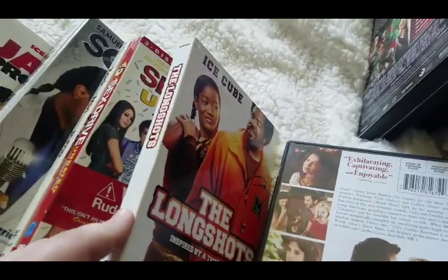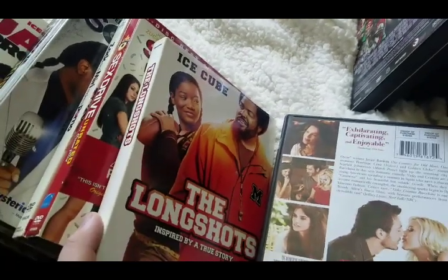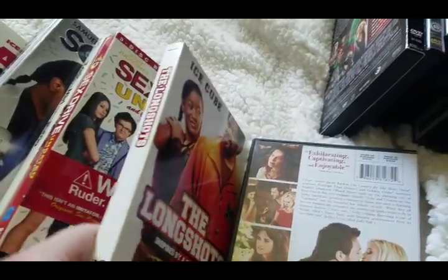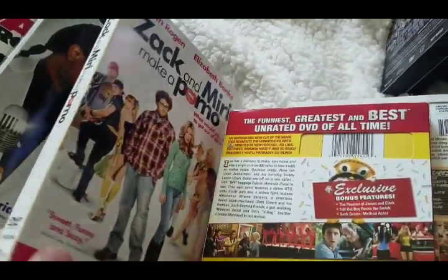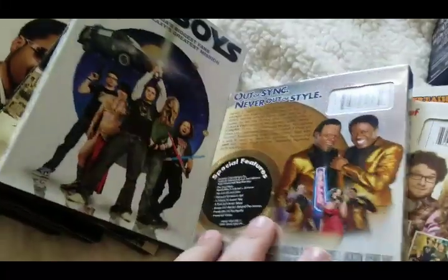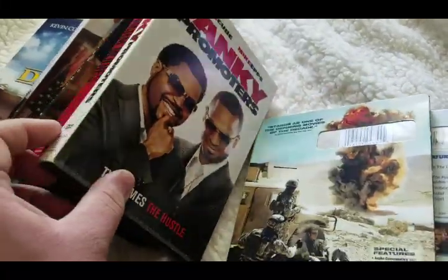Is a heartwarming family comedy, The Long Shots. It was actually a pretty good movie, but I can't believe he went from this to directing crazy John Travolta in The Fanatic. Sex Drive. Zack and Miri Make a Porno. Soul Men, fantastic movie. Rest in peace, Bernie Mac. Fanboys. The Hurt Locker. Janky Promoters.